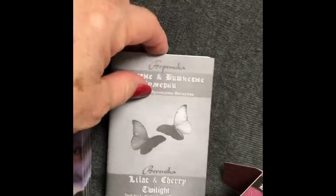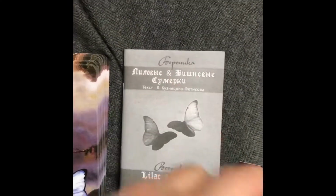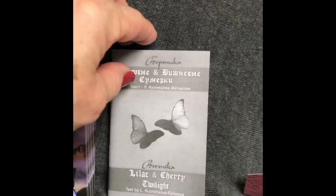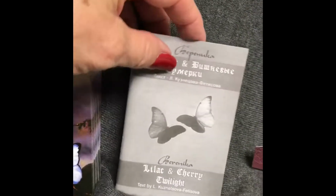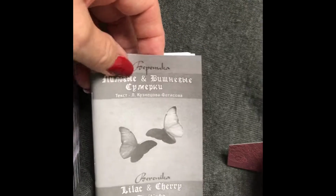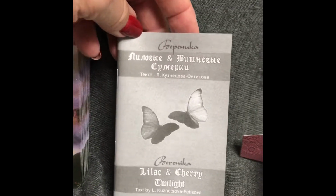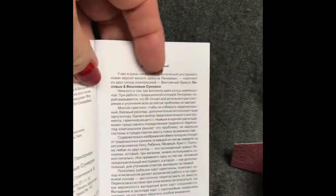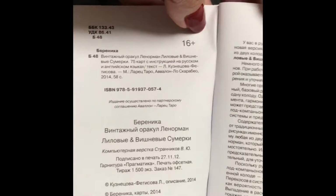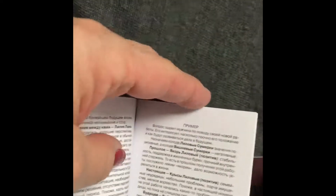I just hate the thought of buying something that's been bootlegged, and the original artist should not be cheated out of their due rewards in that way. But hopefully this is not a bootleg. Hopefully it's just an inexpensive copy that somebody wanted to sell. Alrighty, we have a little white book here. It's in Russian.